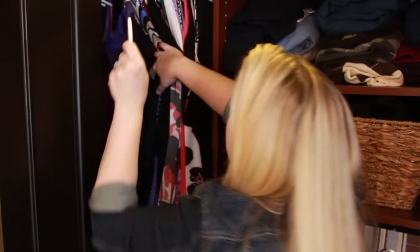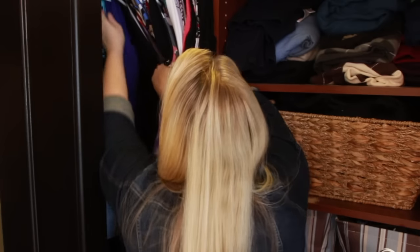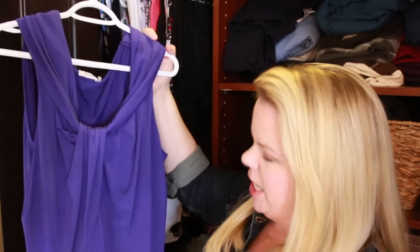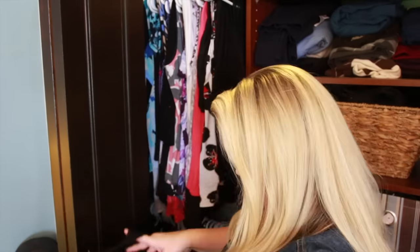This one was my favorite shirt forever and ever. But unfortunately, it's starting to just get really worn. I love it, but it's really time to let it go. Oh, and this one. So this is another one of those things that I love on the hanger. Oh, this shirt is gorgeous. And then I put it on, and it's not gorgeous. So it kind of makes me feel bad about myself. Any clothing that you have that makes you feel bad about yourself, it's gotta go.